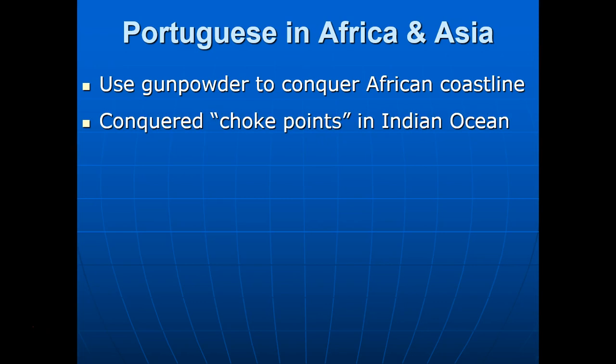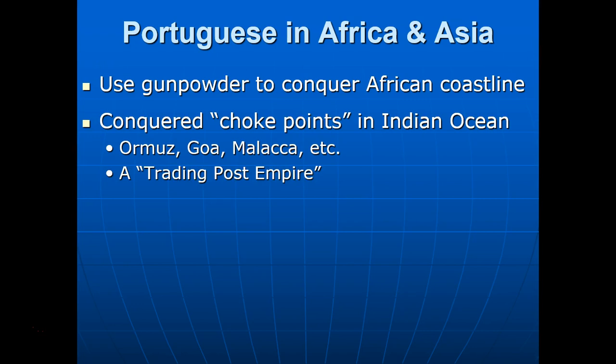Once they get to the Indian Ocean, after Da Gama is able to establish that route, what they're focusing on are certain areas known as choke points, places where there has to be a lot of shipping traffic to go through. So these include places that you will probably recognize, most especially Malacca over in Southeast Asia, because anybody going from East Asia into the Indian Ocean or vice versa has to go through there. So that's where they're going to focus their attention.